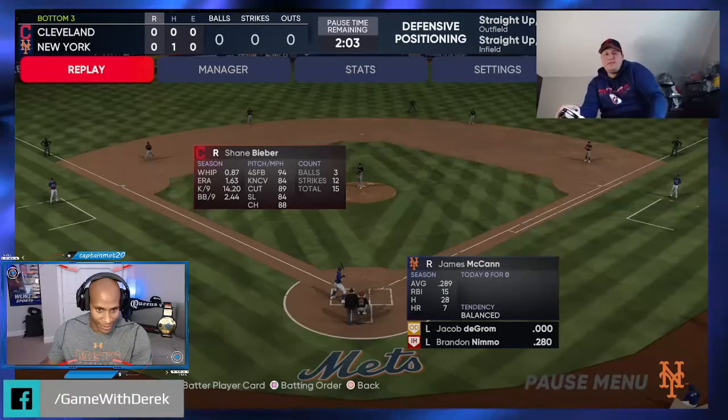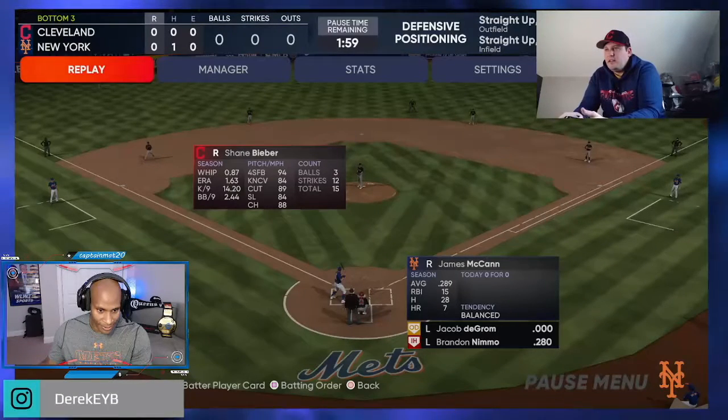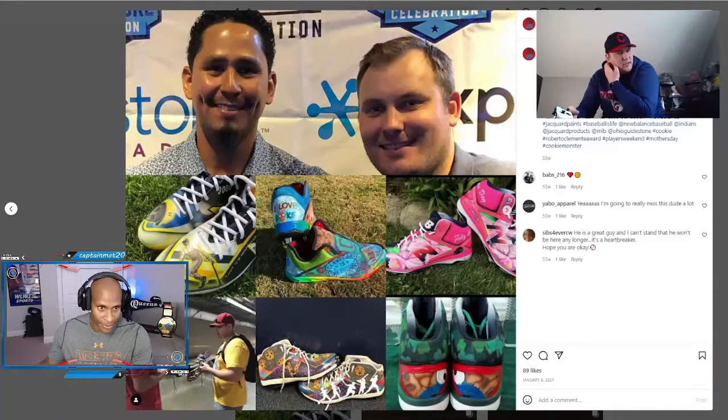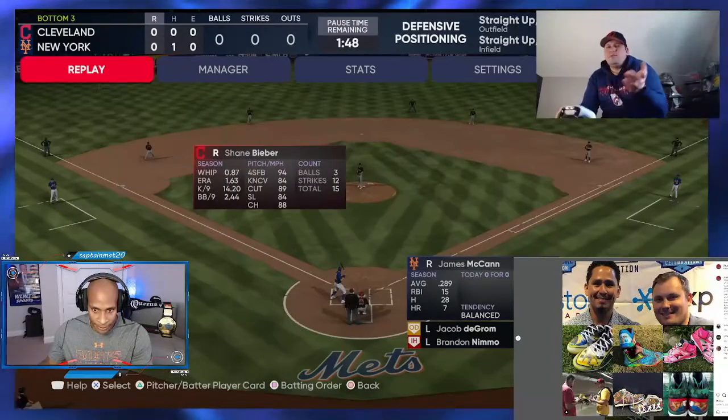And from my understanding, from what Carlos had said, he donated those cleats to the foundation. So I think it's in Pittsburgh right there. I believe the foundation and museum is over there.